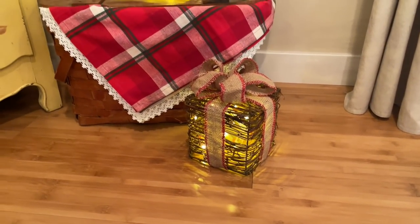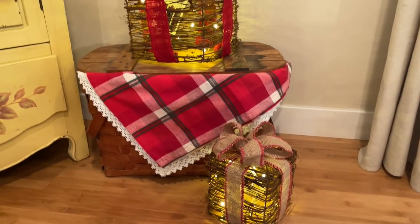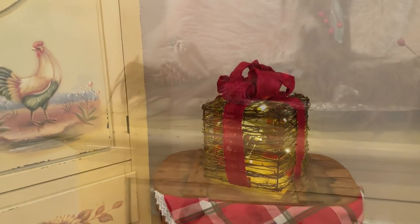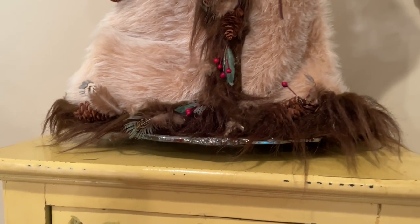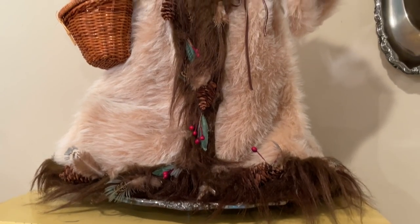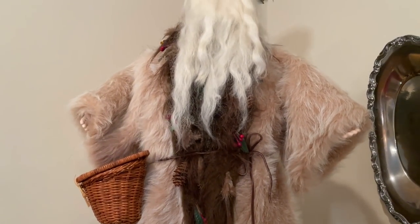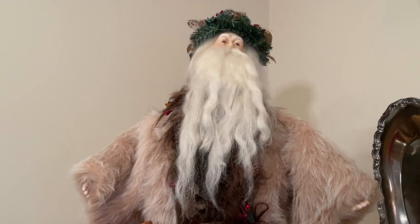This picnic basket is so precious to me. It was used in our vow renewal. To add touches of Christmas, I added more of those wicker presents. This Santa Claus is a gift from my mom a couple Christmases back. She made him. He's actually one of those Hobby Lobby kits that you buy. He turned out really woodsy and cute.